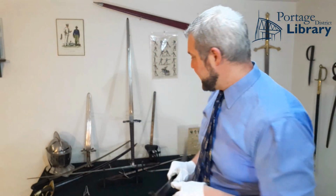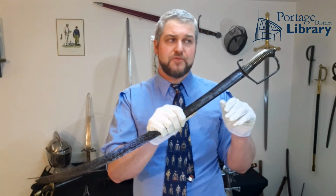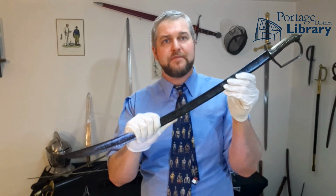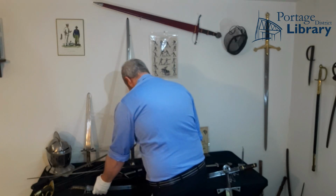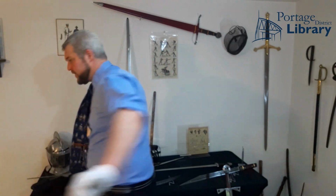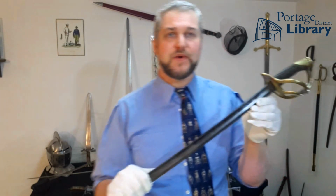And I'm going to grab another one here. Well, this is an infantry curved blade, and this one dates from roughly 1767. It's a variant on a type of sword that was popular in that year, or a model that came out in that year. We then have, as opposed to the infantry saber before, a cavalry saber. And this is a model 1822 French cavalry saber.